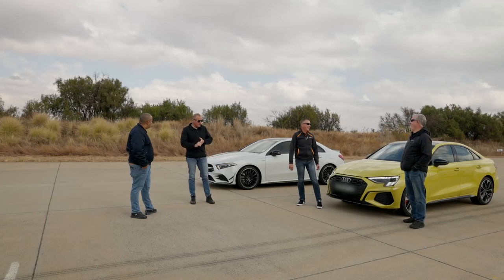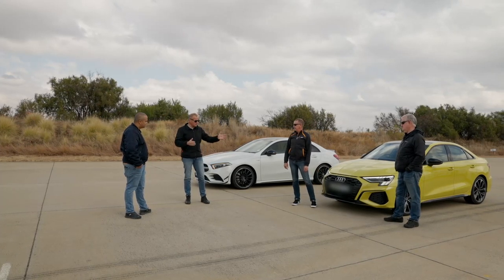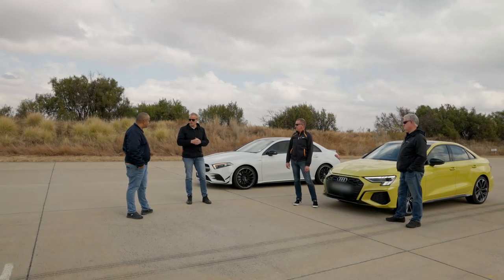And that was again a surprise. I mean, the Merc did quite well there, but then again, the Audi snuck past, and it's down on power. So that was quite a surprise to us.